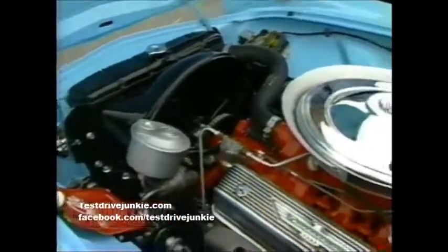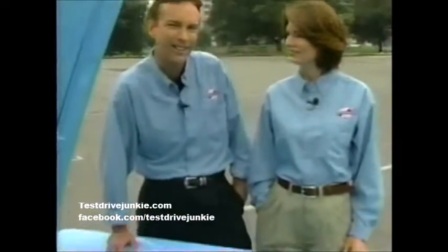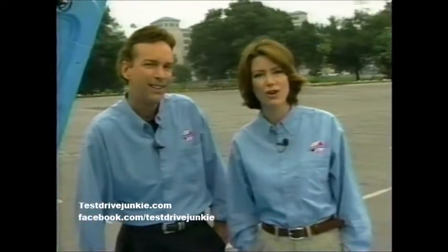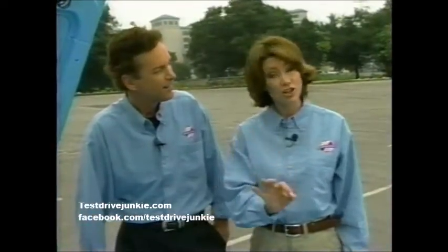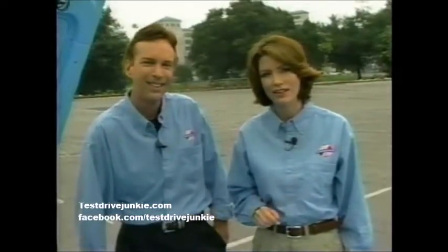An optional engine in this 1957 Thunderbird was this 312 cubic inch four-barrel V8. And now it's time to test your Motor Trend IQ. Here's a trivia question for you. What are both the largest and the smallest displacement engines ever put in a Thunderbird?